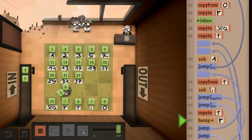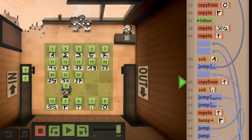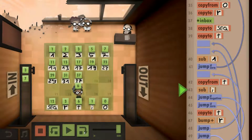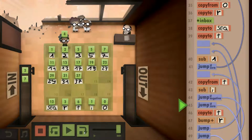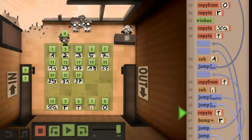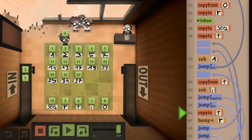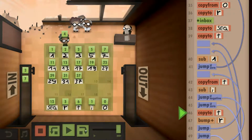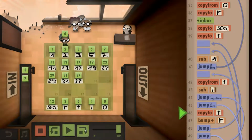Okay, copy to T, bump R, copy from T, subtract 2 negative checks, then copy to T. So if we can do something to this loop, that would have a huge impact, because we're running through there loads of times. If you can make it by 1 statement faster, we crack the challenge.